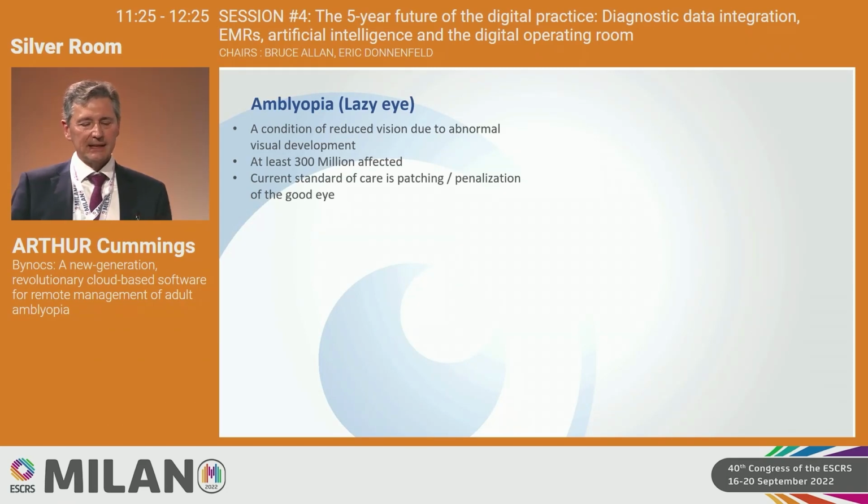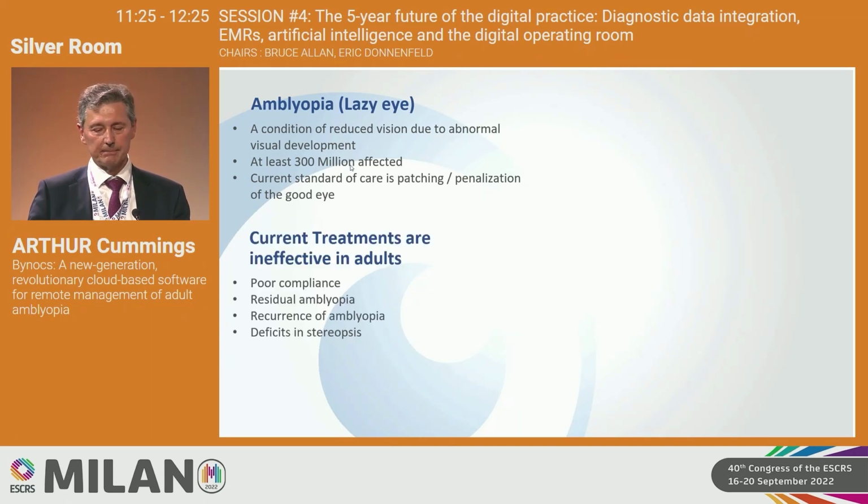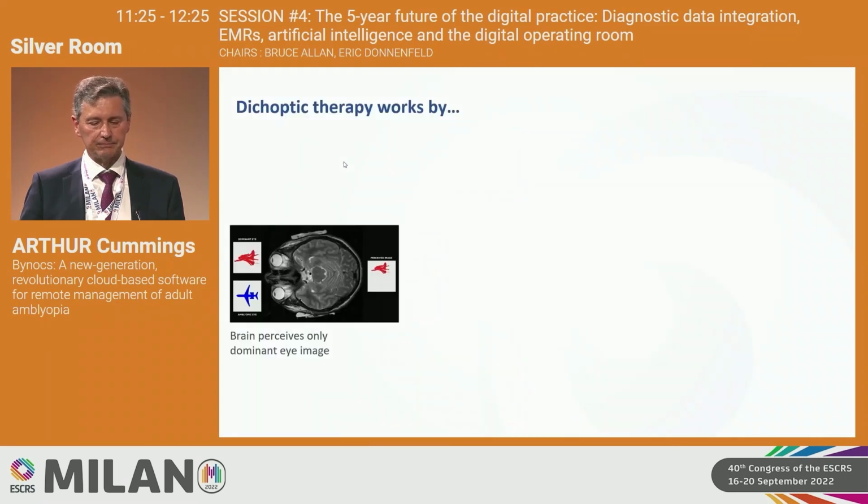Amblyopia, or lazy eye, is a condition of reduced visual acuity due to abnormal visual development. At least 300 million people are affected worldwide. The current standard of care is patching or penalization of the good eye, and the current treatments are ineffective in adults for many reasons. To date, they haven't worked in adults, but there's been poor compliance, residual amblyopia, recurrence of amblyopia, and deficits in stereopsis. So Bynocs, and this is an example of their program on the right, their dichoptic therapy is changing this.